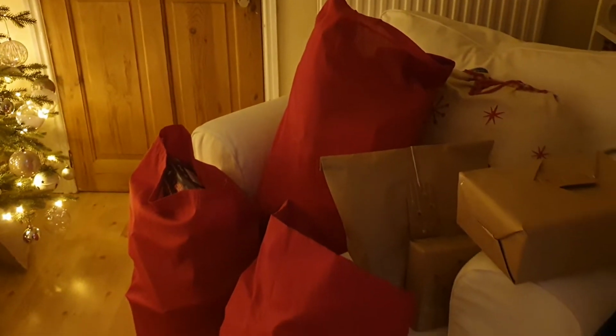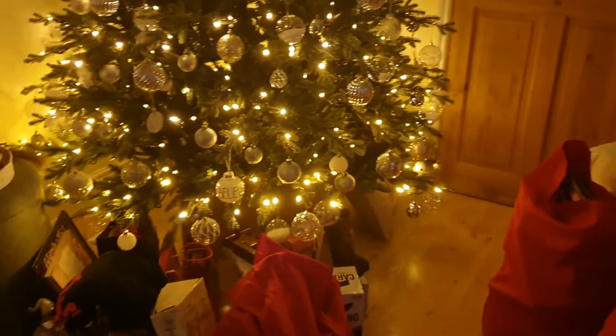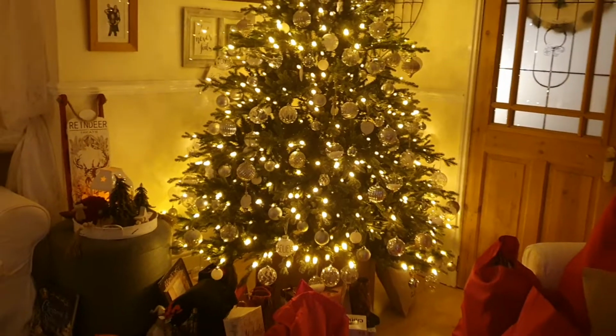And then some presents for our loved ones who can't be with us this year, who actually are in tier 3 in England. So here is my tree. I'll just back up because it's very big and full.